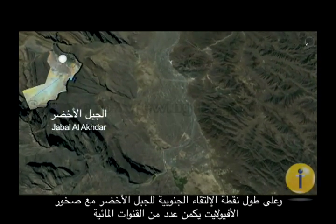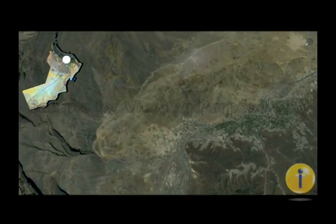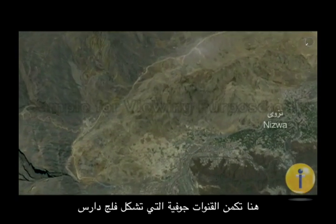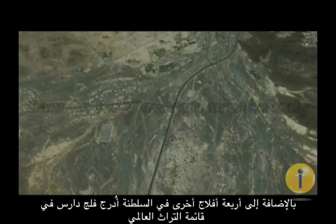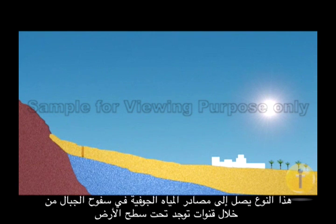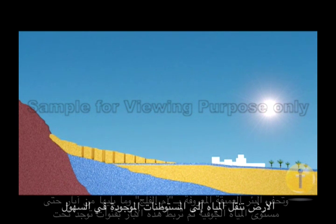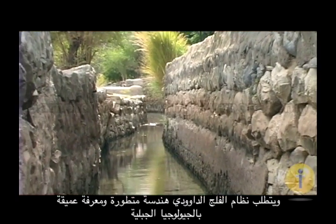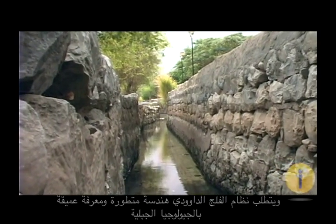Along the southern contact of Jabal Akhdar with the ophiolite lie a number of water channels. This is the underground channels of Falaj Daris. Along with 4 other falages in Oman, Falaj Daris is registered in the World Heritage List. This falaj is what is termed as a Dawoodi type, which taps into underground water sources at the foot of mountains through underground channels. Deep mother wells are sunk to tap into the source of water, and this is then conveyed to settlements on the plains through underground channels. The Dawoodi Falaj system requires sophisticated engineering and knowledge of the mountain geology.